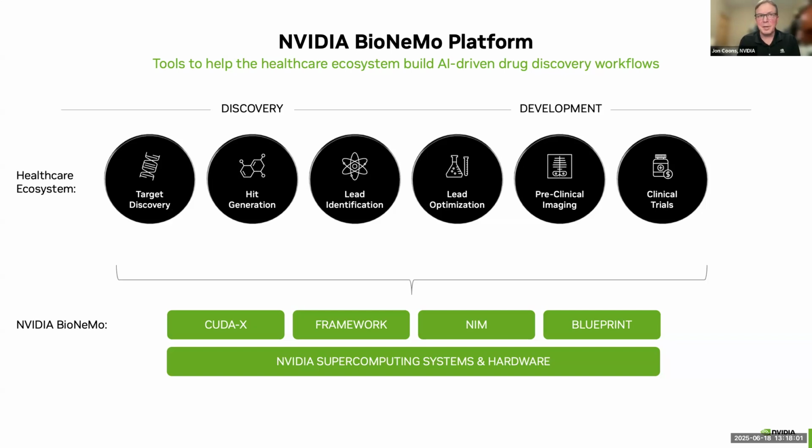Underpinning this is the NVIDIA BioNeMo. So all of the CUDA-X libraries, I think we're up over 800 different libraries now that we've created for specific workloads. Many of those are related to biology, digital chemistry. So putting that into the framework, if I want to train a model, or if I want to just leverage one of the models that exists already with the NIM, putting in my parameters, my information, and then I can furthermore put that into the blueprint, and then this can all run on the PSC hardware.